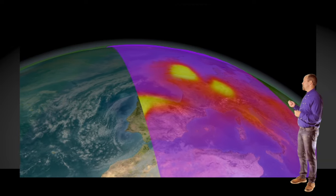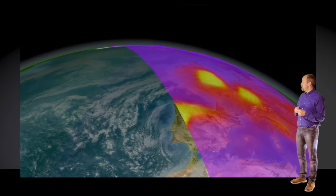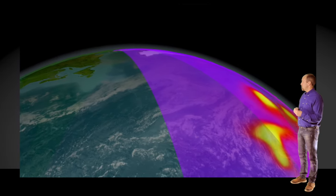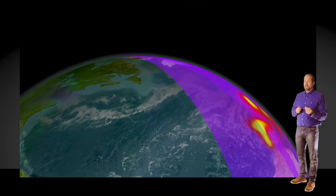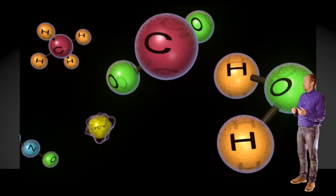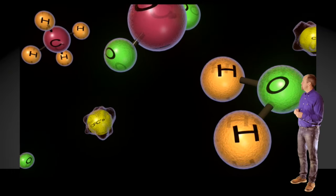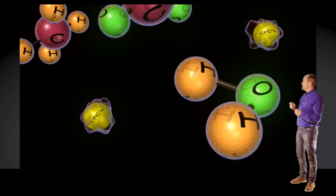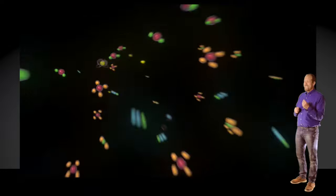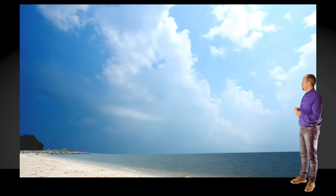Scientists also monitor other greenhouse gases such as methane, nitrous oxides, and CFCs, chlorofluorocarbons. In recent years, CFCs have decreased, while methane and nitrous oxide are on the increase. Greenhouse gas is most likely the main contributor to current global warming. It's the key piece in the temperature puzzle, and it's unlocked the door to higher and higher temperatures.